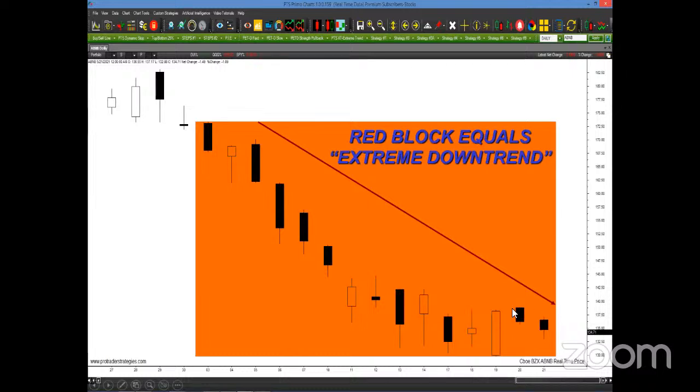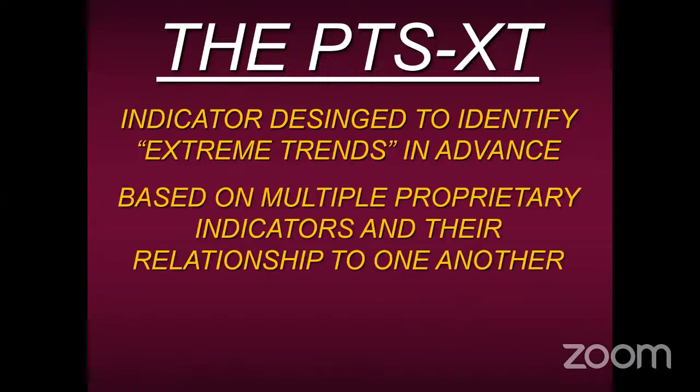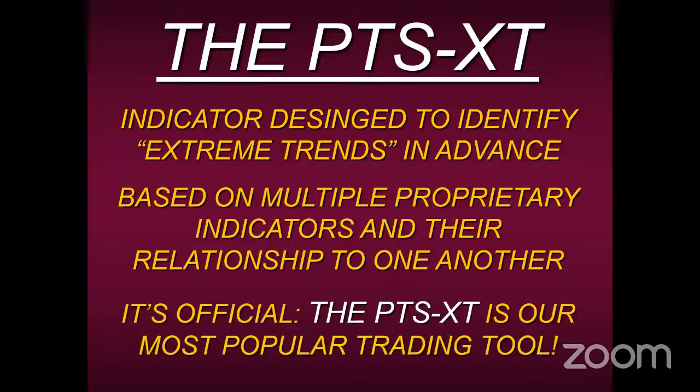So it's that simple. That's all you have to do to apply this really powerful tool. As we see, it's designed to identify these extreme trends in advance, and it's based on multiple proprietary indicators and their relationship to one another, okay? We keep the proprietary formula in-house, but mainly the secret to using this is knowing how to apply it. We've taken all the hard work out of it for you, so you don't have to work on this relationship with all these multiple indicators together. And lastly, because of its simplicity, the PTS XT is our most popular trading tool. And I'm going to show you just how easy it is to apply.